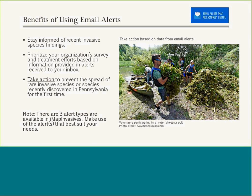So a dynamic aspect of IMAP can be seen in this email alert example, because it's really to make sure that that data is not static. It's not just sitting in the database. It's actually going out to people who need to know about it, and the action can be taken in whatever way is appropriate. So the 3 alert types that are available in IMAP, you can choose to make use of the alert that best suits your needs, and we're going to go over each of them so that you know what they are.